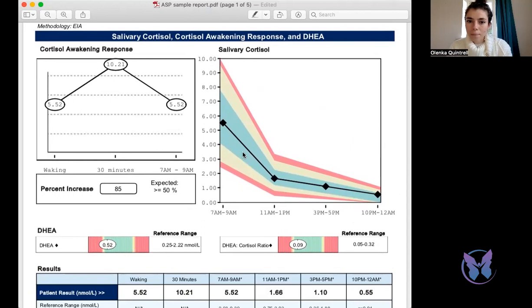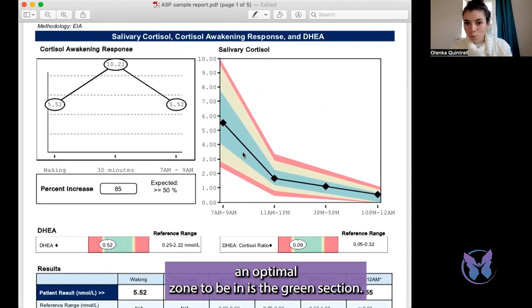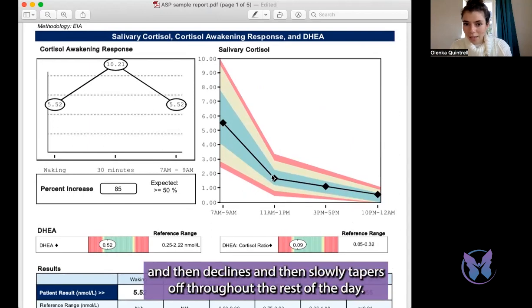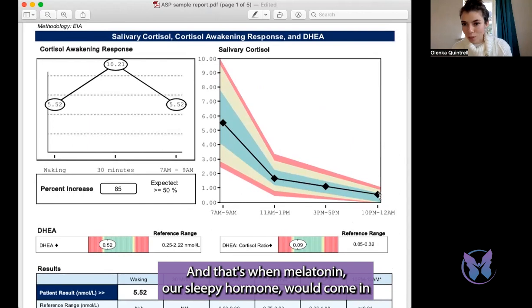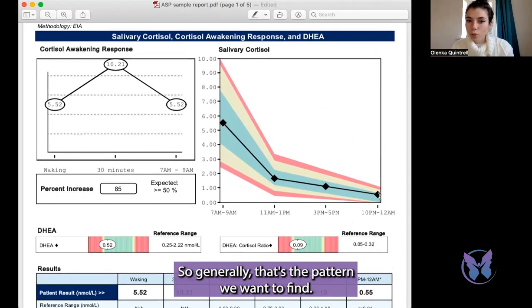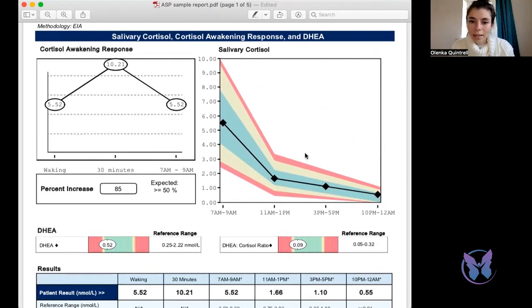An optimal zone to be in is the green section. We're looking for a rhythm of cortisol, or the pattern. Ideally it starts off quite high, then declines and slowly tapers off throughout the rest of the day. And that's where melatonin, our sleepy hormone, would come in, and hopefully we have a good night's sleep. So generally that's the pattern we want to find.